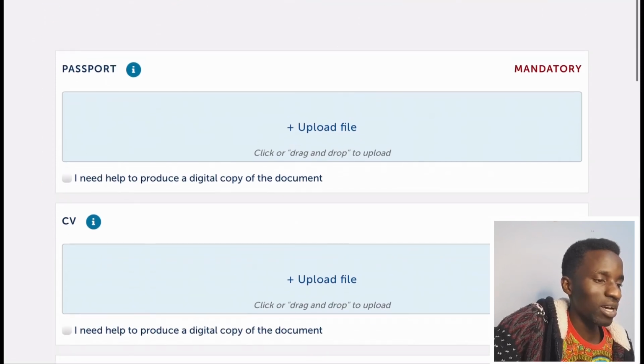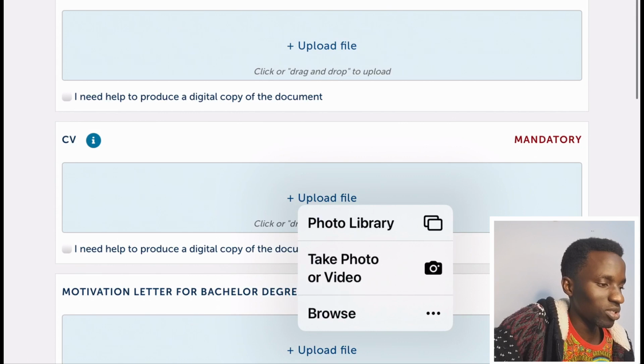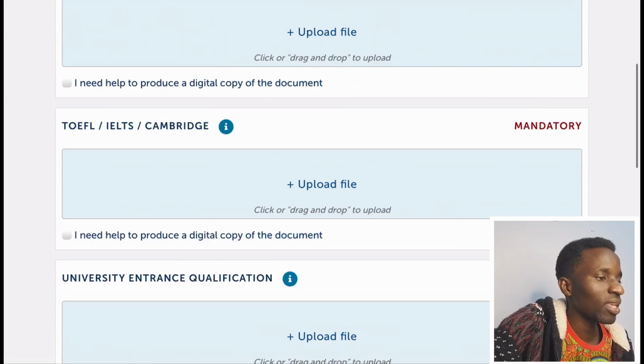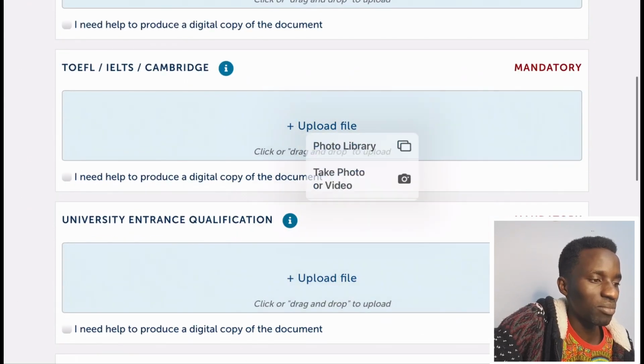Then you come here, your passport detail, you click to upload it here. Your CV, you upload it over here. The motivational letter for the bachelor degree you are applying to, you upload it over here. The TOEFL, IELTS or Cambridge, you upload it.